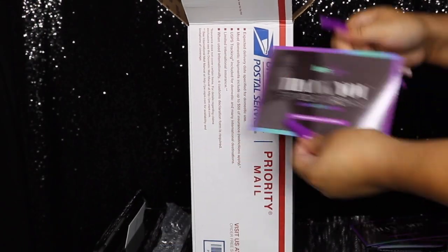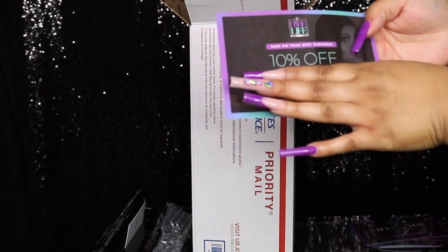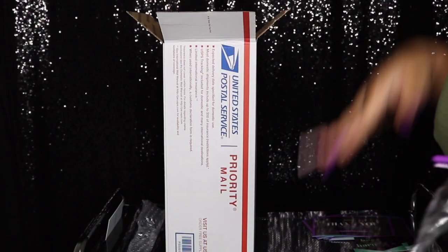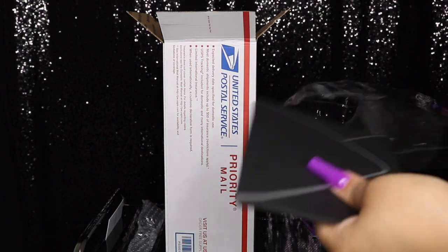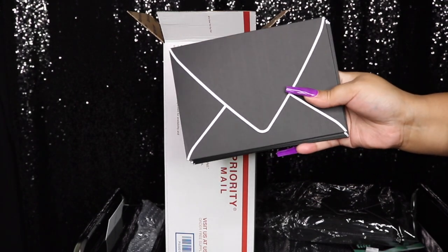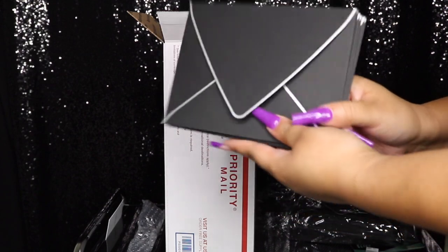I got my thank you cards here, the code on the back, because you got to purchase to get the code. But yeah, here are my thank you cards. I'm just throwing the cards and stuff in there. I found these black envelopes. I think these are also Amazon. They have a silver trim. I just think it adds a nice little touch.